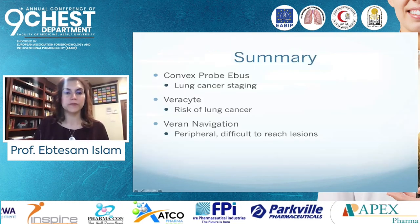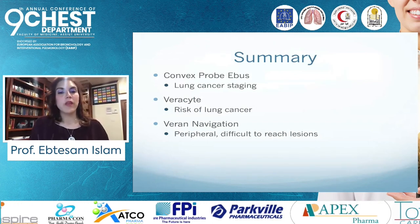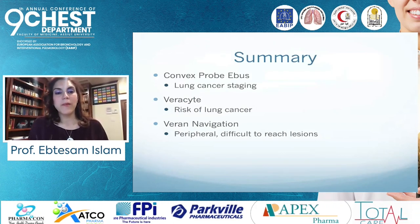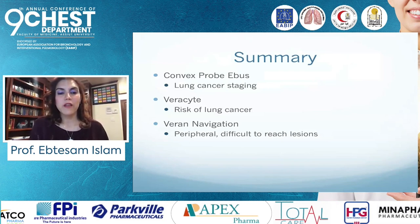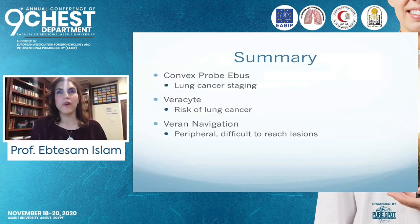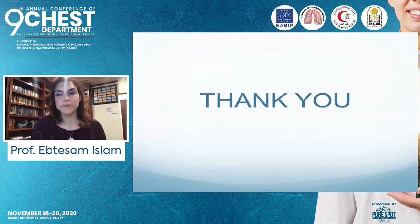So in summary, convex probe EBUS helps us with lung cancer staging, and Percepta Veracyte helps us to get the risk of lung cancer for these patients. And Veran helps us with peripheral, difficult to reach lesions. Thank you.